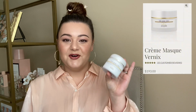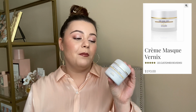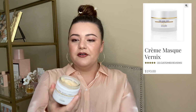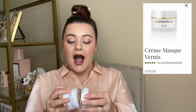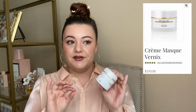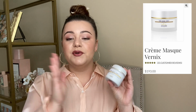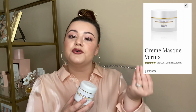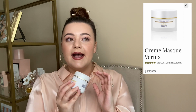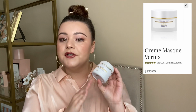Up next is my Creme Mask Vernix. I've spoken about this one before in a different video, but my opinions and thoughts on it have changed now that I've used, I would say, like 25% of it. I use this very sparingly. This is too heavy to be used as an everyday, twice a day moisturizer. This is a creme mask. So you can layer it to be a mask, but you can also use it sparingly as a moisturizer. This has become a multiple use product for me that I really do enjoy.